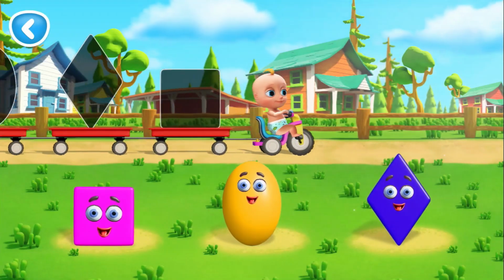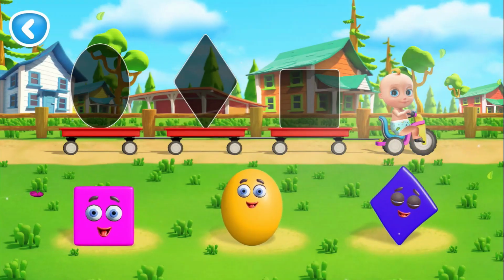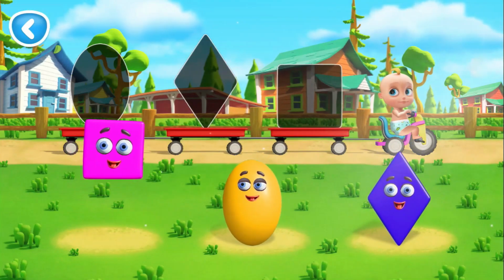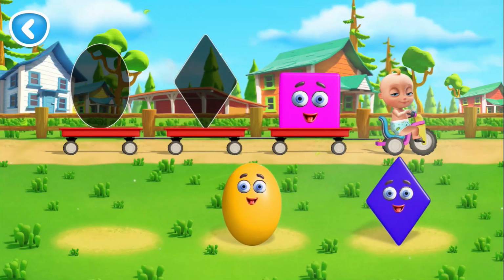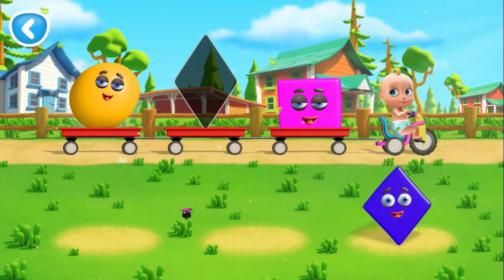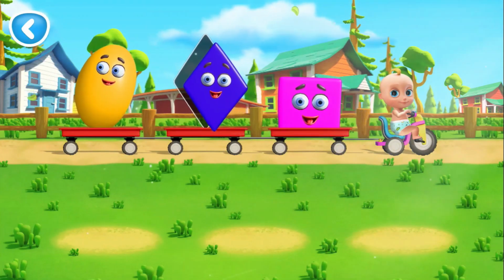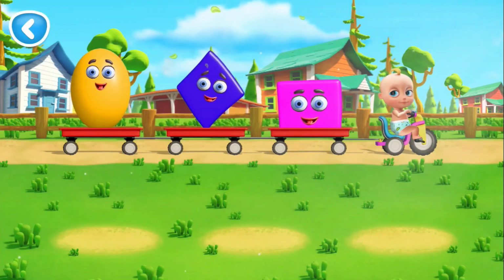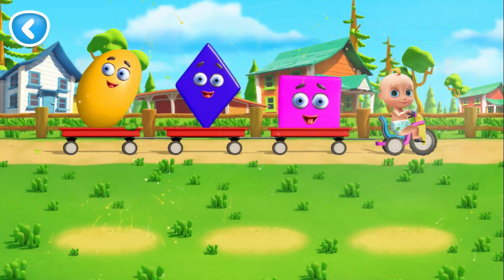Let's help Johnny get the shapes on the trailers. Move the shape to its outline. That's right, it's a square. That's good, that's an ellipse. Well done, that's a rhombus. You did it, all the shapes are in the trailers.